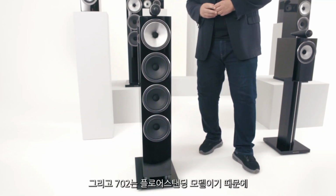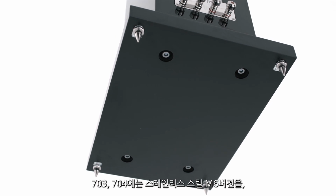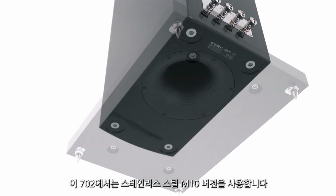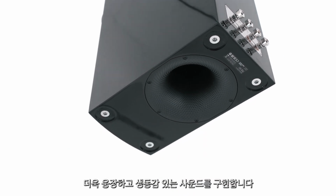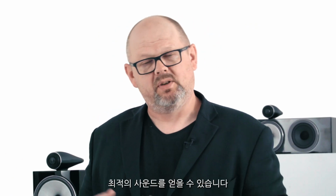Now, this being a floor standing model, it also has a dedicated plinth. We have improved spikes, stainless steel M6 versions on smaller speakers, stainless steel M10 versions on this 702, and of course this version also has that downward firing port, giving it that larger, freer sound, and at the same time less concern about where you place it in the room to get the optimum result.